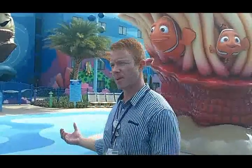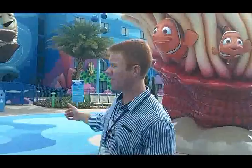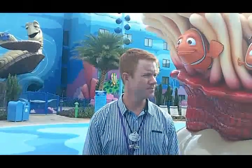In this courtyard, you are the scale of Nemo. So as you can see behind me, you have Nemo, and then you have the larger-than-life characters with Crush and Dory and Mr. Ray. Does anybody have any questions?